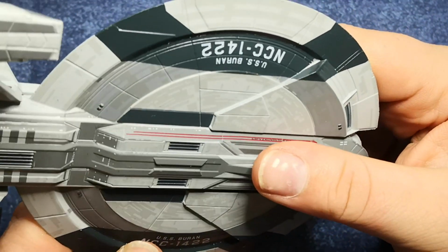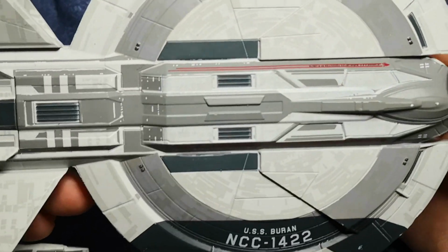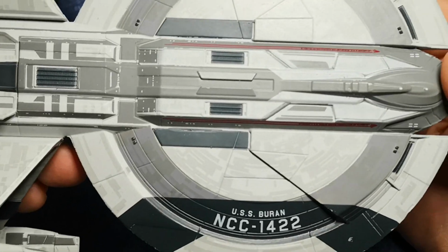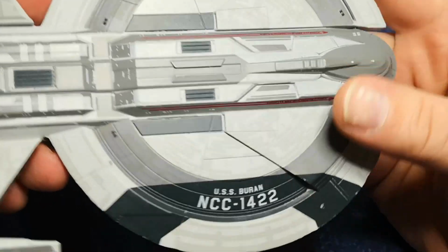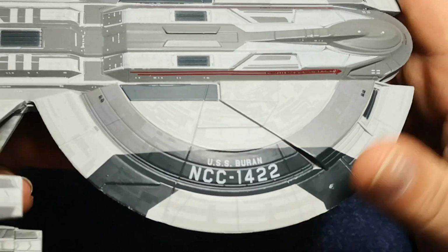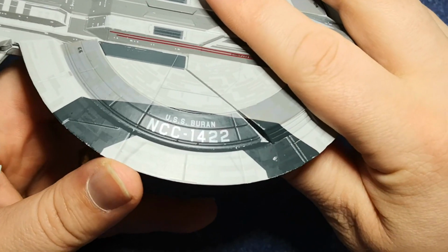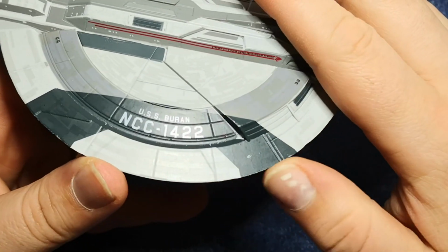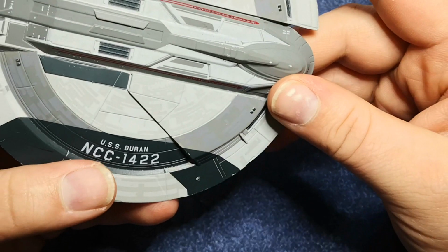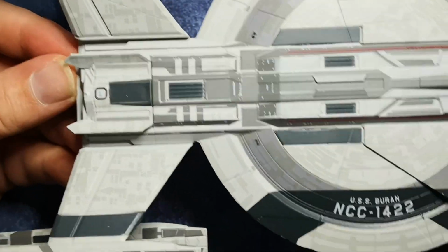It doesn't suffer from the window misalignment because they've not put the indents. It only misaligns when they put the indents for the window, and they don't line up the windows correctly. That's the only way you get it. There are quite a lot of scuff marks on this. I don't mind, but I know some people might. It's got these little fins on the back here, which are really nice.